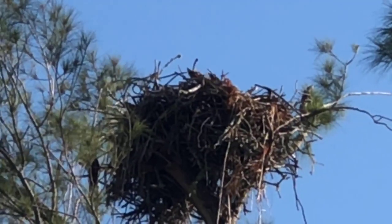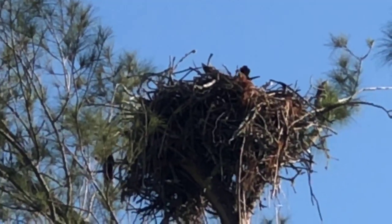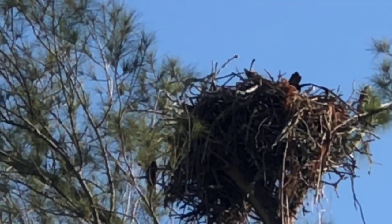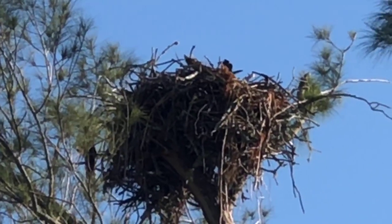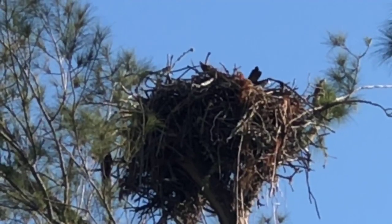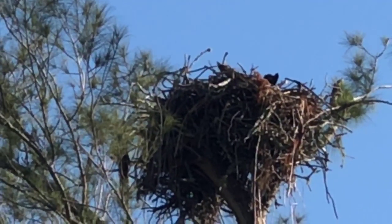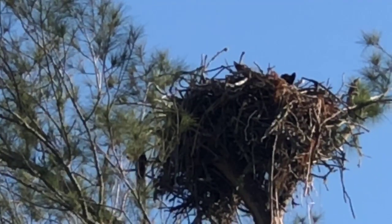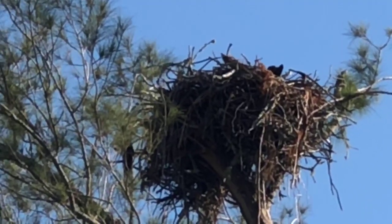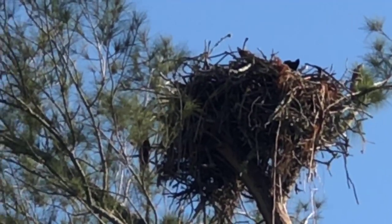Nope. Where are you at? That's probably the female up there. You can just see her rear end moving around. You have to get really far back down the beach to see the ospreys in the nest now. It's kind of hard to see them just because of the angle. But they're definitely working on starting a family up there. Maybe we'll see some little babies. You never know.